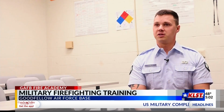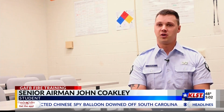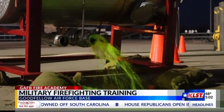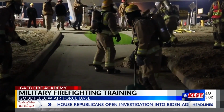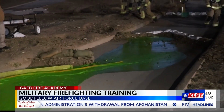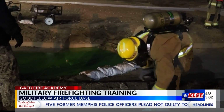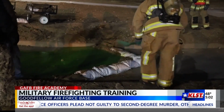It shows you how quickly it can go from being a completely fine scene to this chemical, which in this case is water, spilling on the roadway, and you have to make sure that you're diverting it at first from a drain or a gutter going into somewhere it's not supposed to, and then doing all the steps afterwards, like damming it up so it blocks it, and then retention, where it just keeps it in one spot until it can get cleaned up.